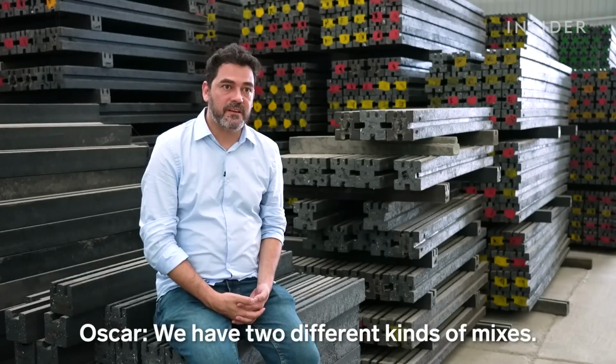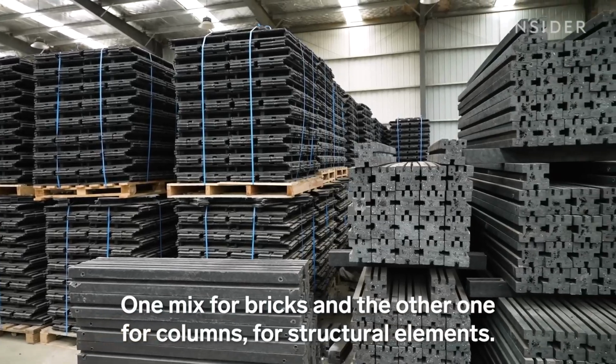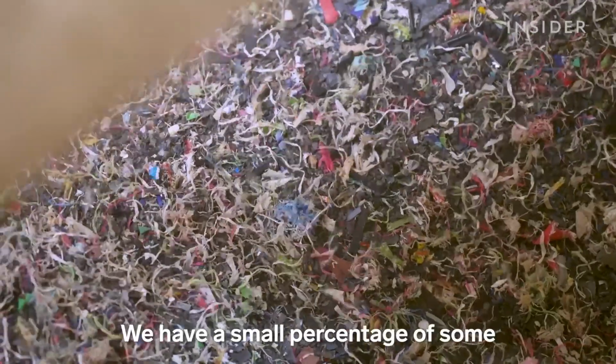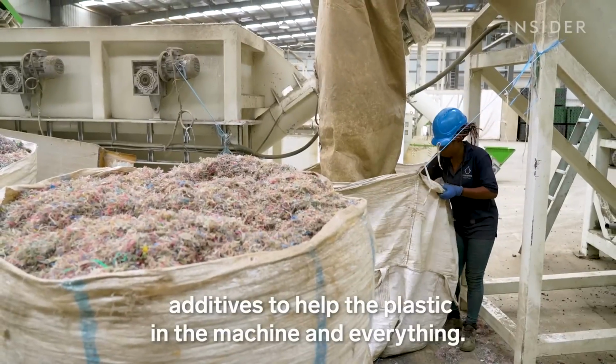We have 2 different kinds of mixes, one mix for bricks and another one for columns, for structural elements. We have a small percentage of some additives to help the plastic in the machine and everything.